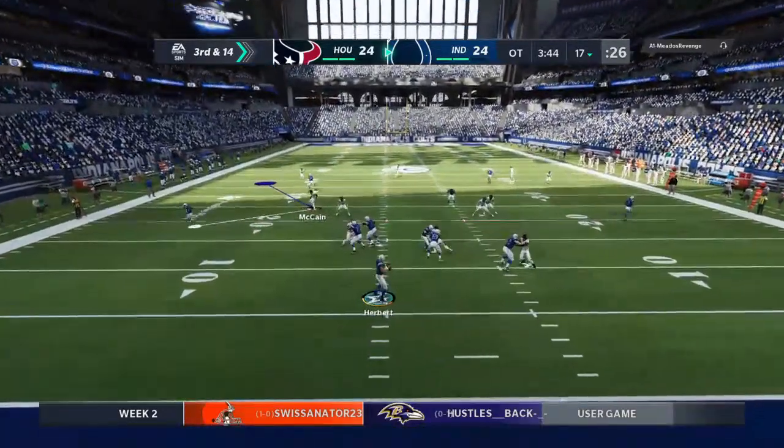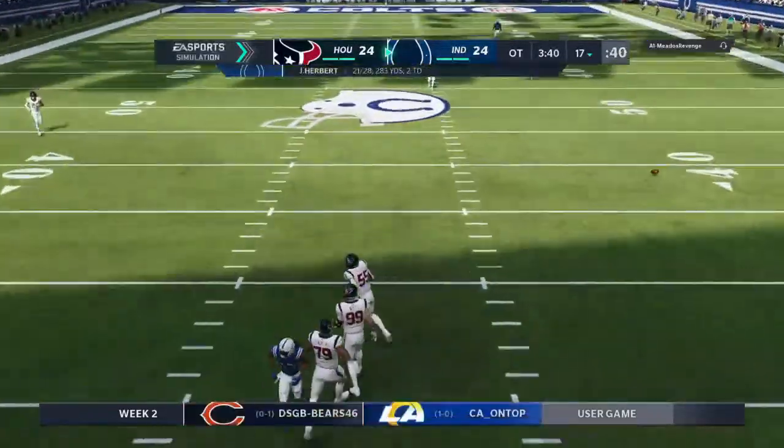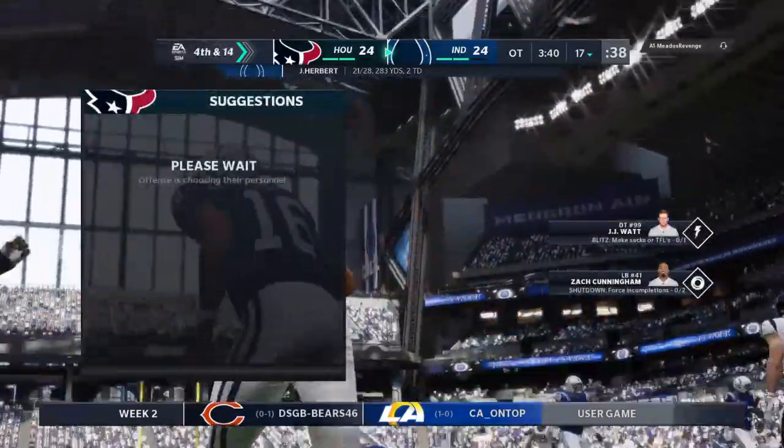Out of the gun, Herbert. Buying time to his left. And that one drops incomplete as he got popped as he was throwing it.